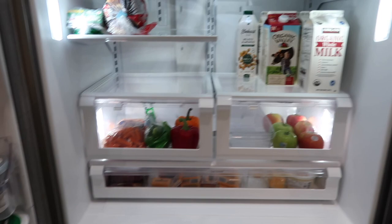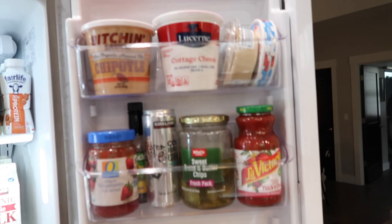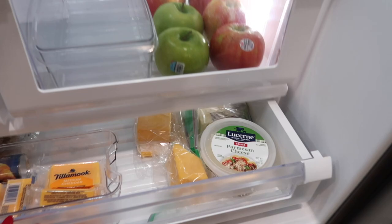Alright, I got everything back in the fridge, threw away what was bad, and got everything organized. Basically how it was, switched some things up just a little bit, but now I am gonna go grocery shopping and get the rest of the stuff that we need. We've got room, let's go.